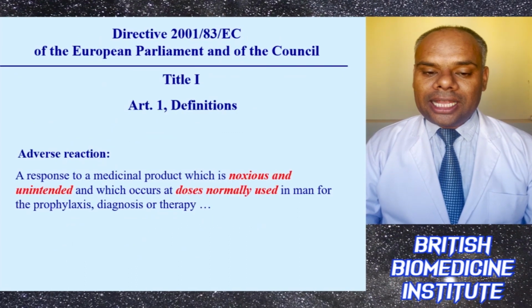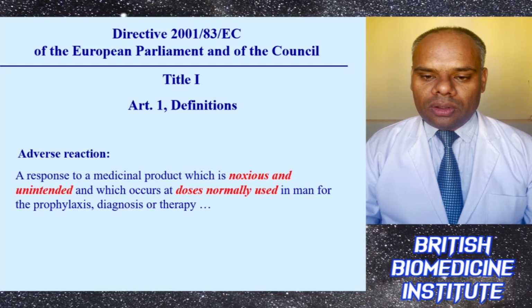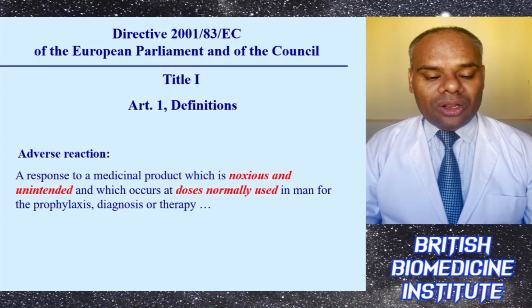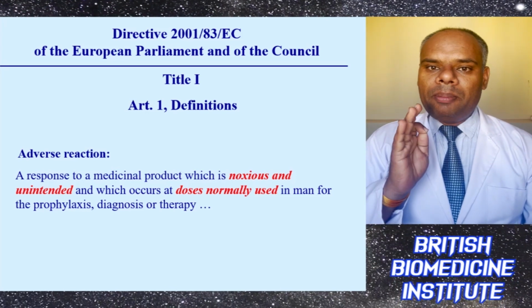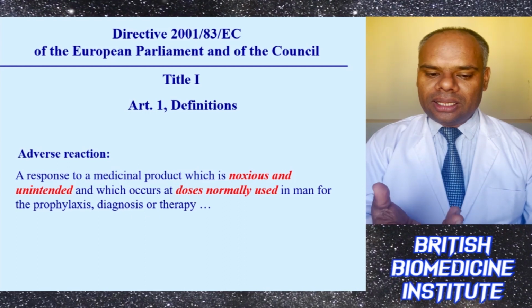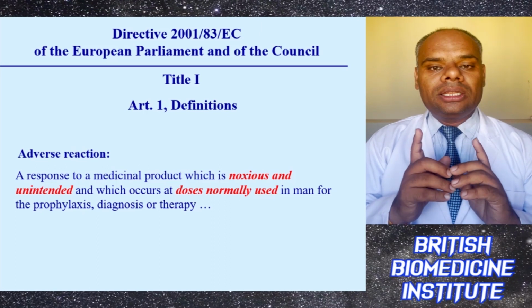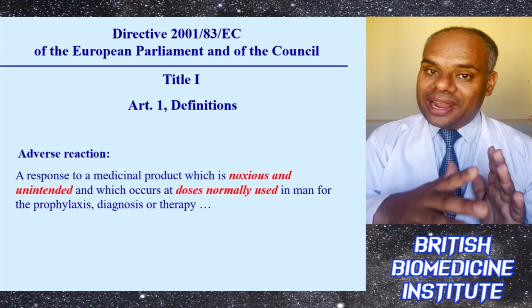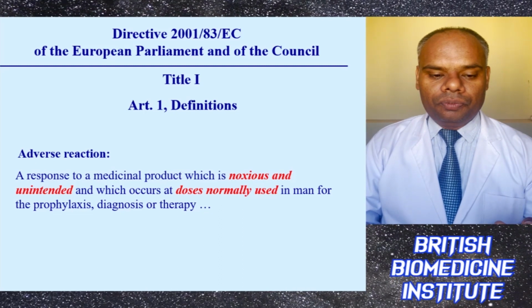As per Directive 2001/83/EC, the basic definition of an adverse event is a response to a medicinal product which is noxious and unintended and which occurs at a dose normally used in human beings for prophylaxis, diagnosis, or therapy.